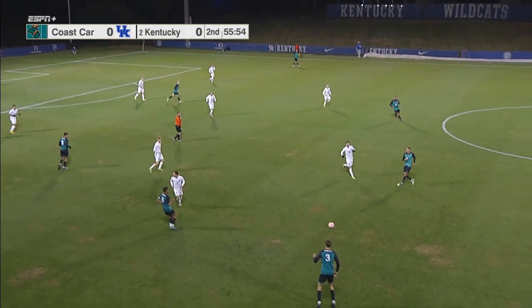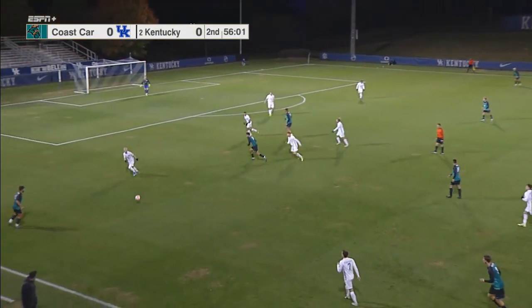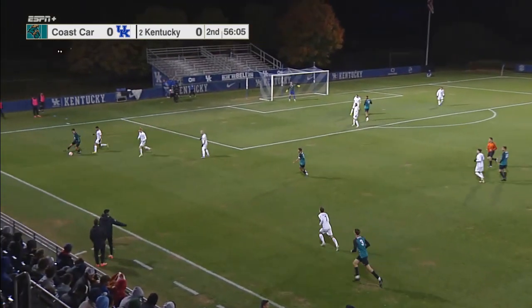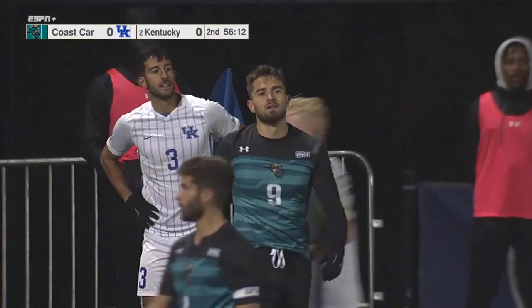And this is what worries you about a team like Coastal. They've only gotten two shots the entire game. There were two shots early. They have yet to get one on goal. But all it takes is one, right? Exactly. And that's the thing that just scares you to death.